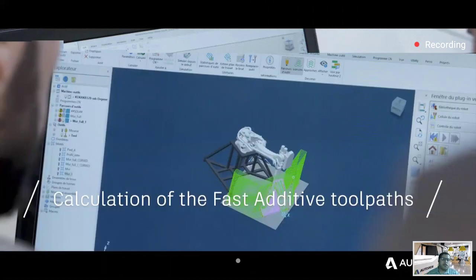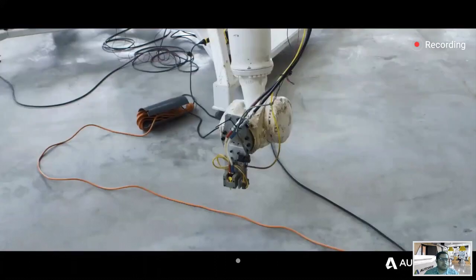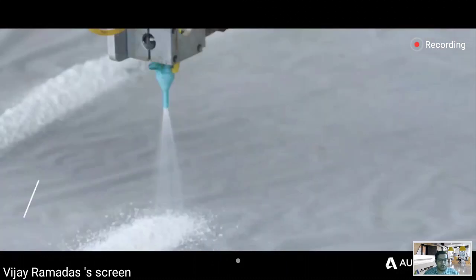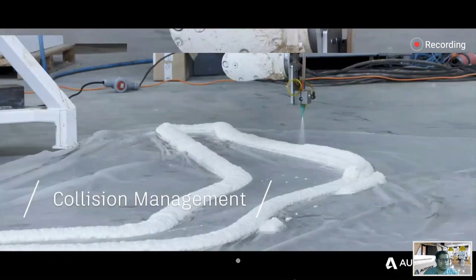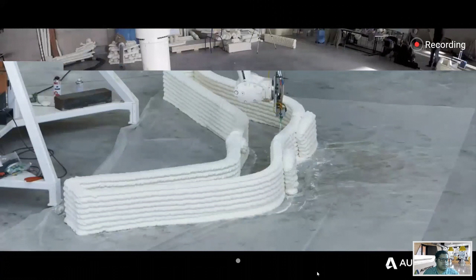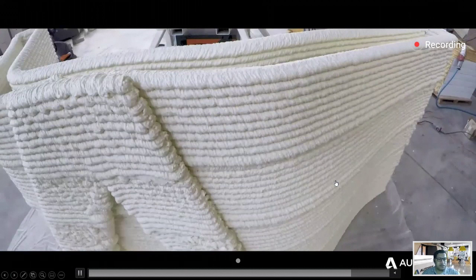The robot path and speed we controlled in such a way that the form is fully expanded when the next layer is printed on top of it. So we make sure everything is cured or expanded properly before the next level arrives. We also have digital twin capabilities. So you can add reinforcement or whatever within the expansion mold itself.